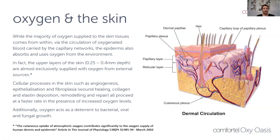Now, what we do know is that there are no blood vessels in the actual epidermis itself. And we know that the outer layers of the skin, so the epidermis, is supplied with oxygen solely from the environment.